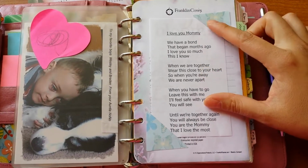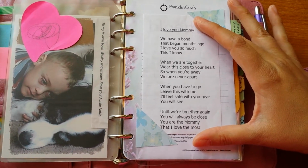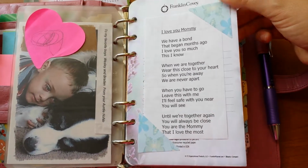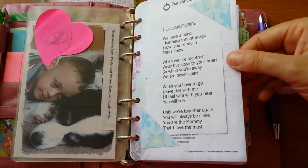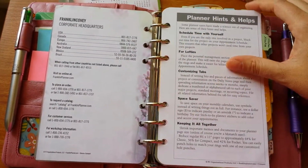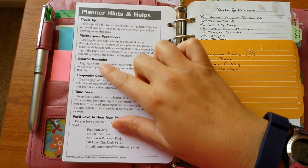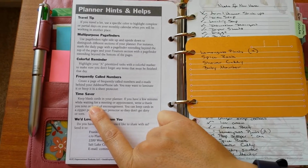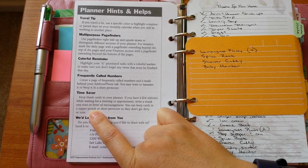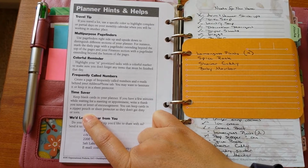This little note here came with my infant's blanket that he got from the hospital. It was very sweet. They wanted you to kind of wear it against your body so that it smelled like you, and then when you couldn't be with them in the NICU, they would put it under their heads as a little pillow. So this is the planner hints and helps that I told you had the information about using time savers. See, keep blank cards in your planner. If you have a few minutes while waiting for a meeting or appointment, write a thank you note or letter of encouragement. You can keep cards in a zipper pouch or sheet protector so they don't get dirty or torn.